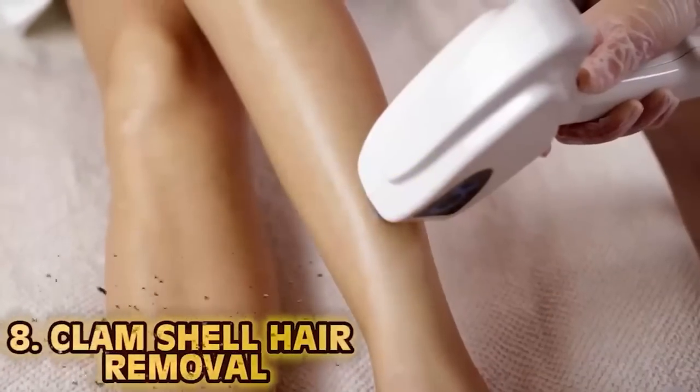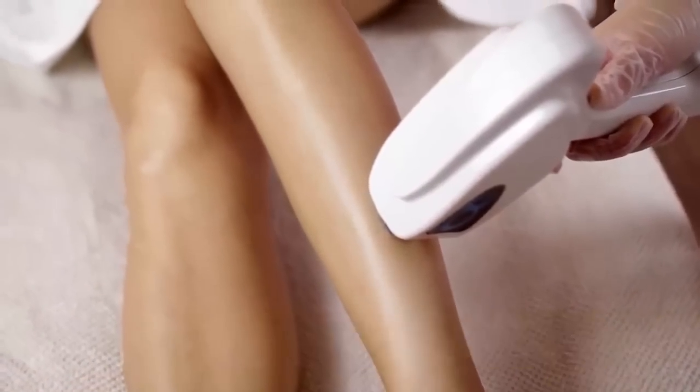Number 8, clamshell hair removal. Whoo, here we go. Nowadays, you can laser off any unwanted hair, waxing as well. Sounds like an absolute nightmare, but compared to how it used to be done, it's still our best method today.